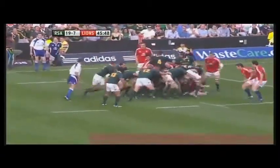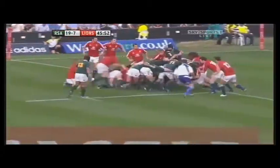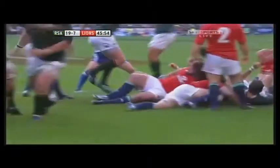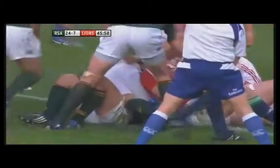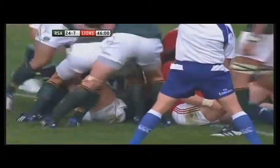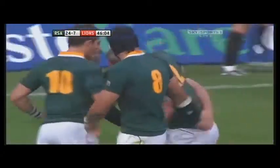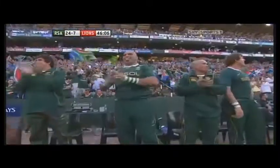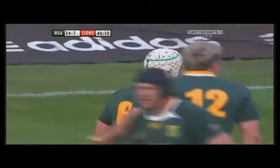The backs have joined in, the whole nation has joined in. The smell of revenge has been wafting around this stadium all day. And quite frankly, it will be in the Praetorian air next week too.